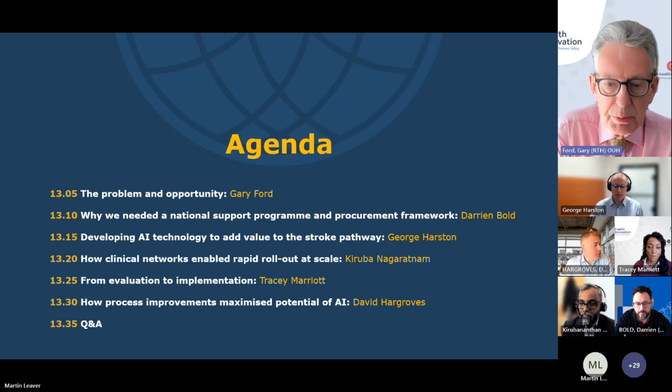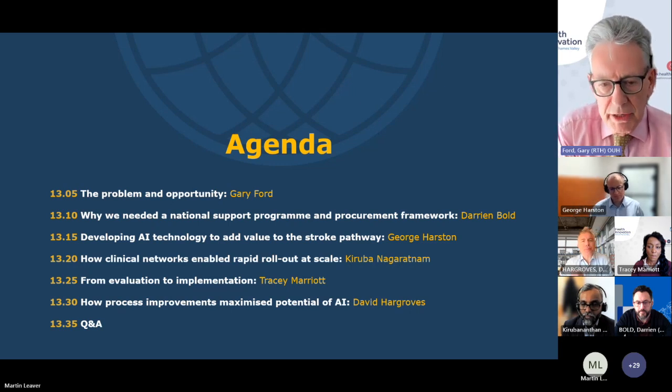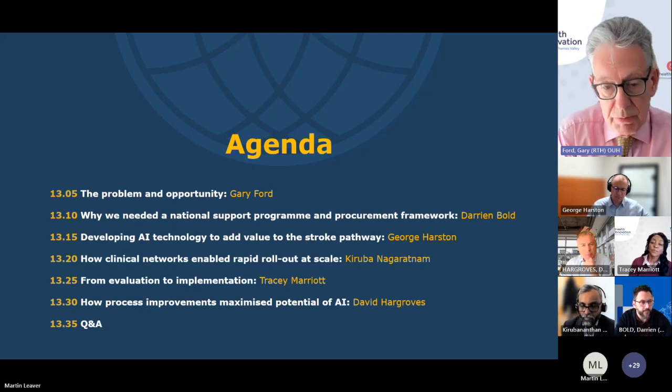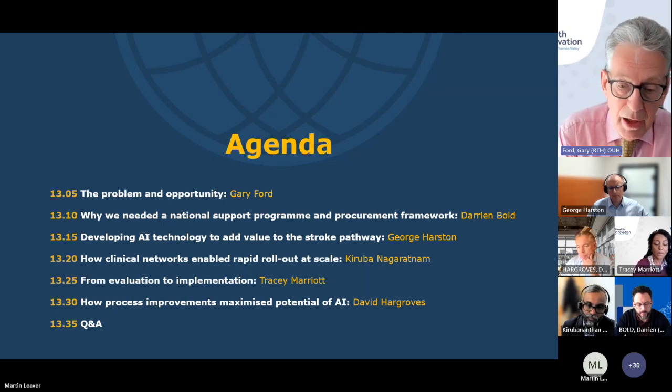And I think the range of speakers illustrates that this program was successful because of the involvement of strong leadership and partners in NHS England, particularly within the National Stroke Team, with industry, which George is representing, local clinical leadership in the Thames Valley, and then our team's evaluation with Tracy. Next slide.